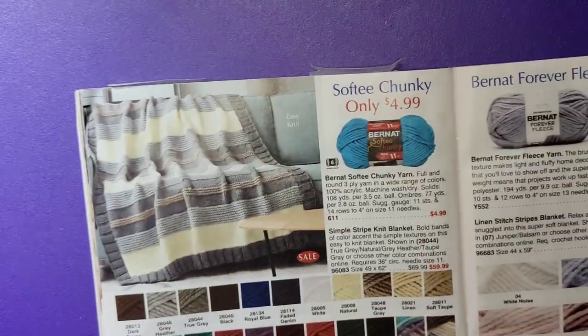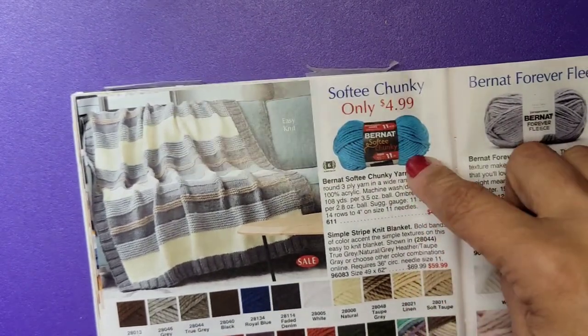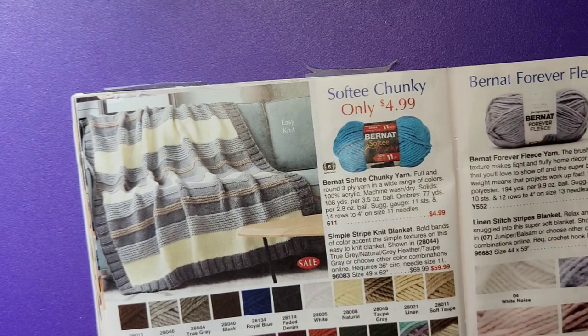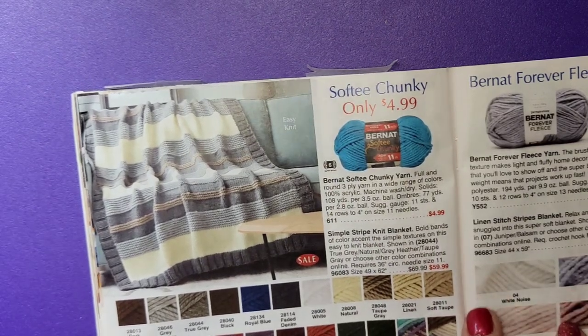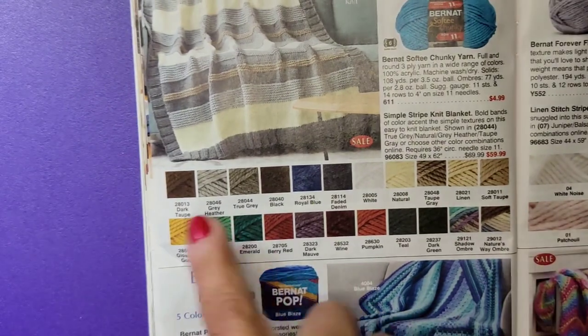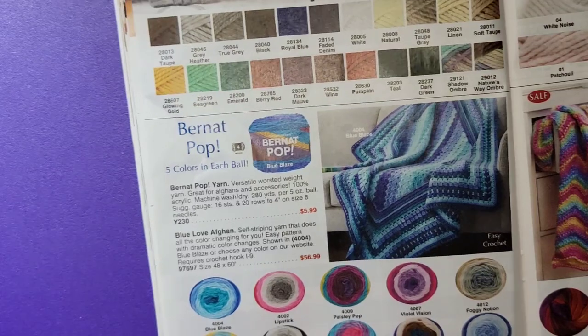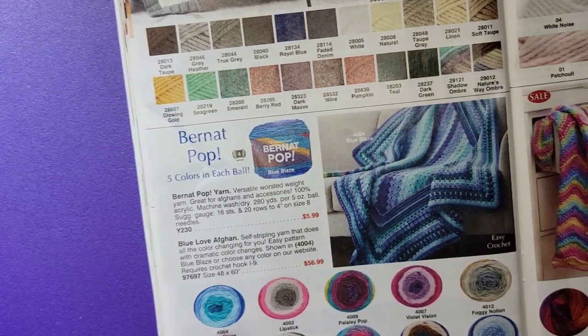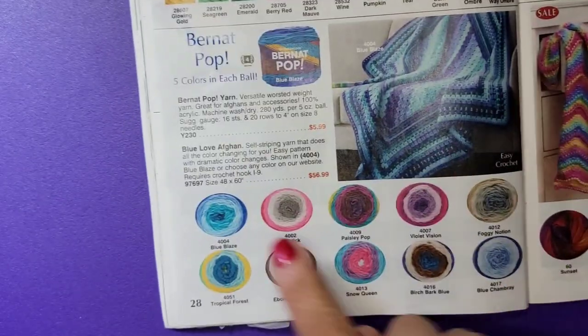All right, this one is on sale for $59.99. Used to be $69.99. This yarn is called Bernat Softee Chunky Yarn, size 6, $4.99. Yardage is 77 yards. And here are all the colors right there. And right here is Bernat Pop. It's $5.99. I don't know what it was before, but the yardage is 280 yards. And here are all the colors right there.